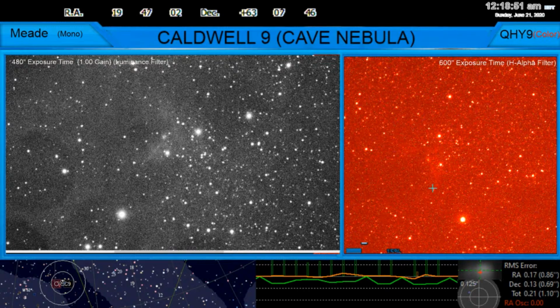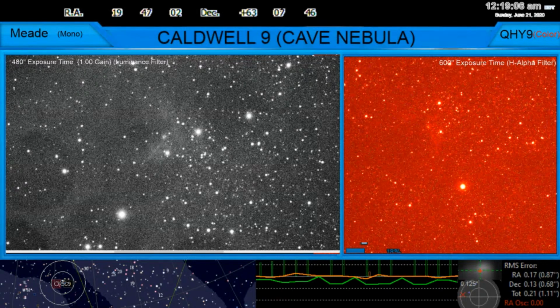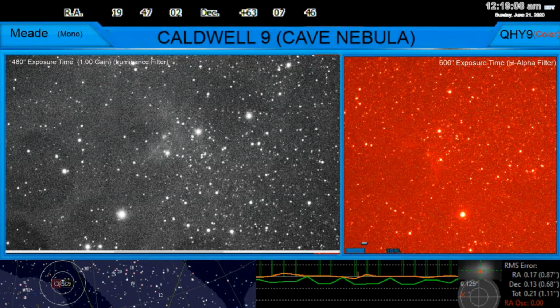So this right here is the Cave Nebula, and there is a whole bunch of nebula all throughout here. With it being a 10-minute exposure, this looks pretty good. I'm pretty ecstatic about that. Actually, it looks pretty good. This turned out really well for the camera on the left.